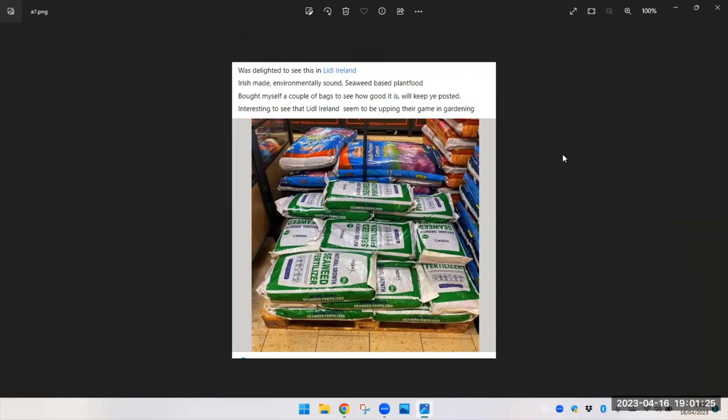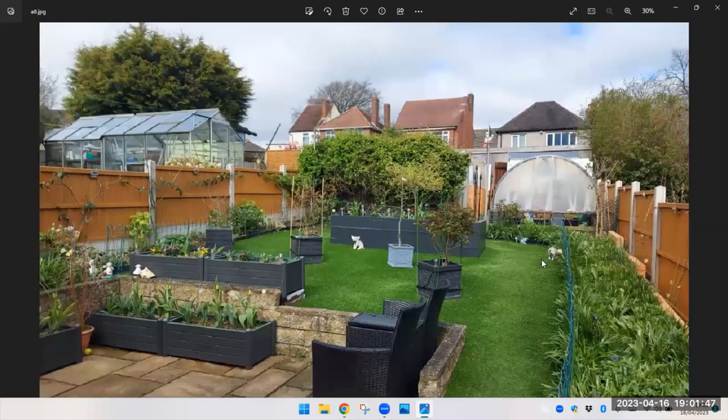It says the best thing is to go and ask your own Lidl to see if they're having any in, which I did a couple of days later. And as yet, they ain't got any in. But anything that's seaweed based, anything like that, I'd have bought a bag just to try it. But not yet. You never know, might come in later.